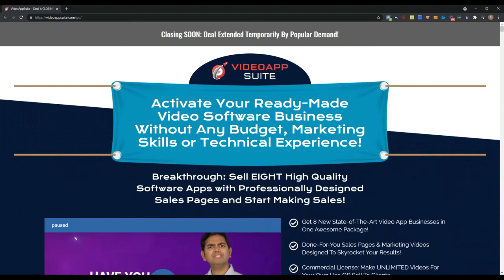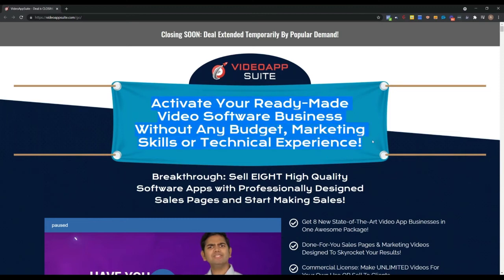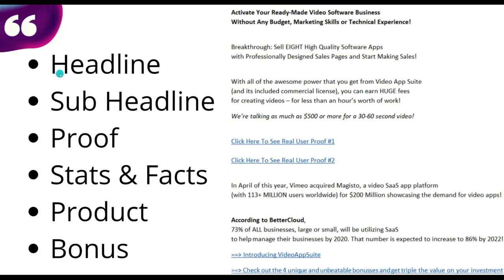Now it baffles me that even though people know this, they don't leverage this. This is a six-figure launch, meaning this is a six-figure headline. People don't leverage this. Let me show you what I mean. I'm going to go to the structure right here. Boom. You start off with the headline. Leverage a six-figure headline right into your email.